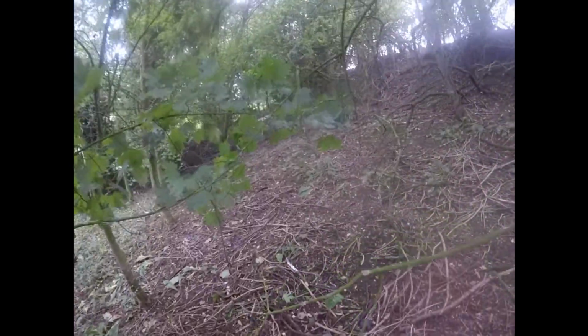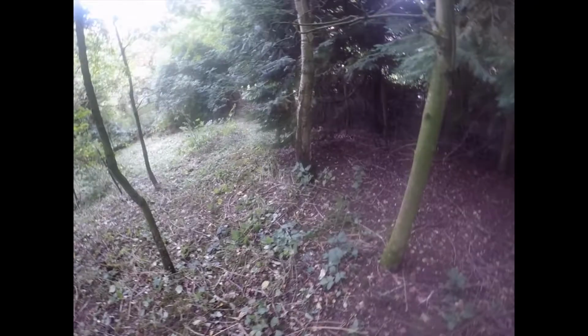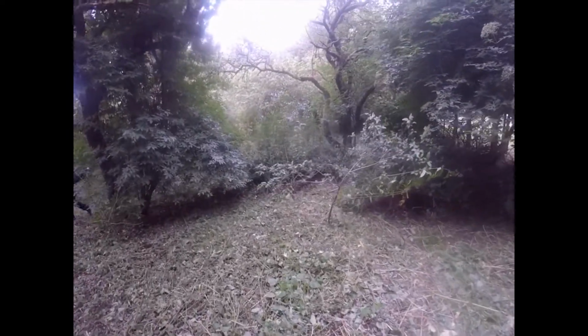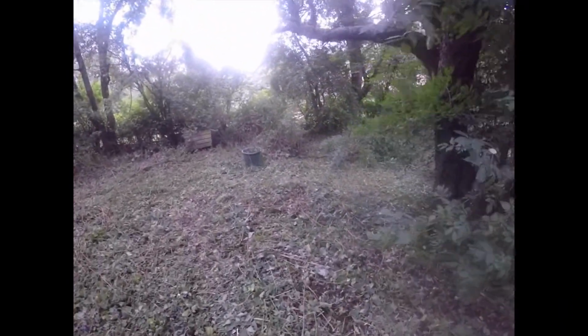It's amazing, absolutely amazing. Little paradise. That's the boundary there, that fence. And then we go down this side. I've been up here with the strimmer today and strimmed it all down. Another bridge over there. As you can see, quite a lot of strimming has been done. And there we go. So, job's a good one. Next thing to do is to get it sold.